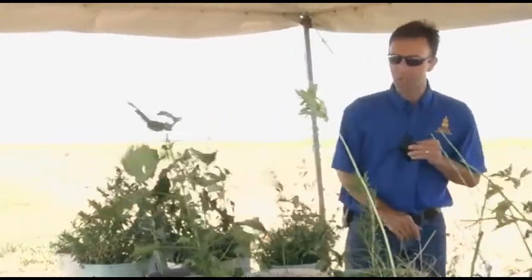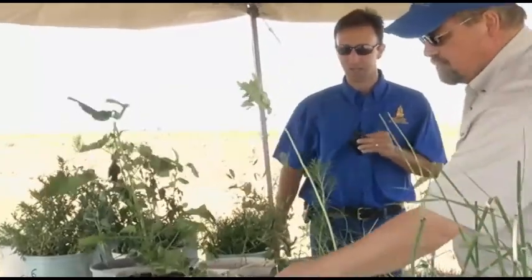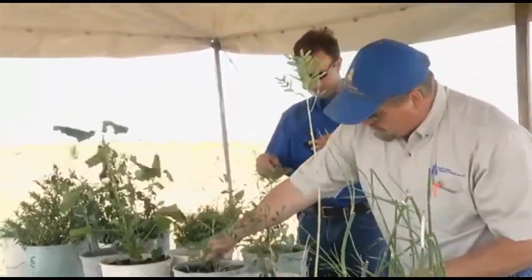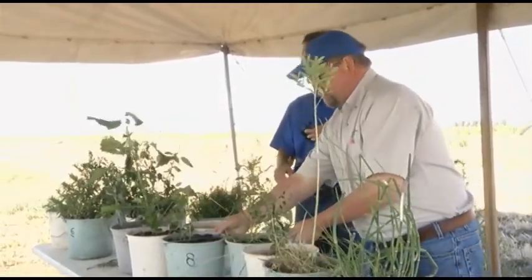So kochia, big one, but all these in the lamb's quarters family, tough weeds, even lamb's quarters can be pretty tough. We'll kind of move to some of these other ones fairly quickly. Number 8, anybody? Which one?